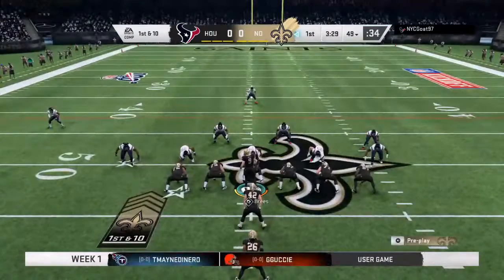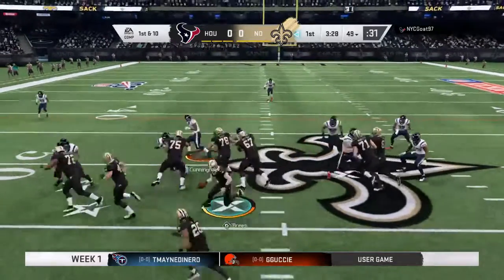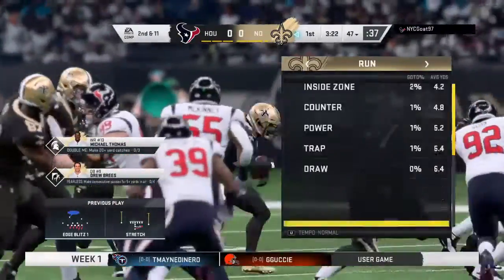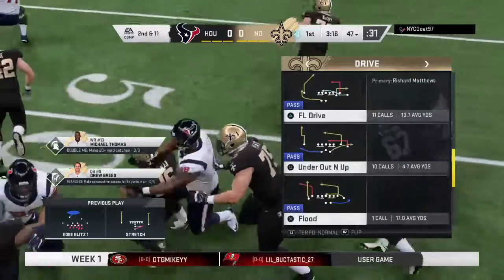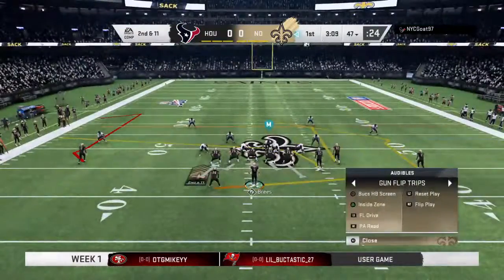They've got good starting field position as they come up here, 1st and 10, just shy of midfield at the 49. The drive will start with a carry by Devonta Freeman. And he'll lose yardage here. Back at the 47. It's a loss of a yard there, and now 2nd down. After the loss to start out, here's 2nd and 11.